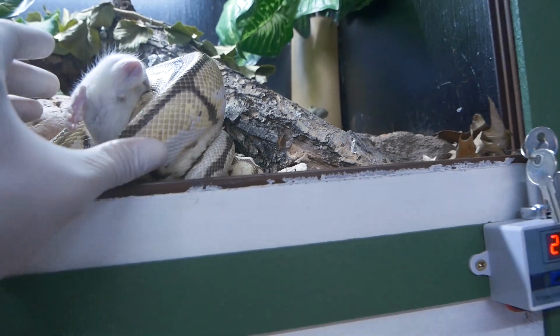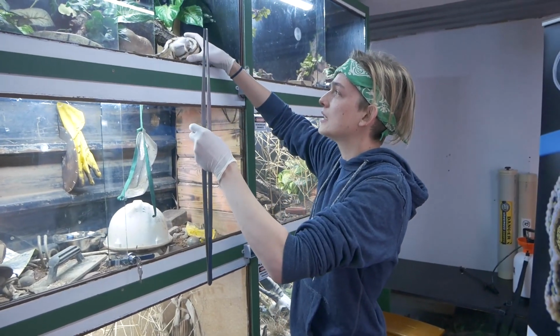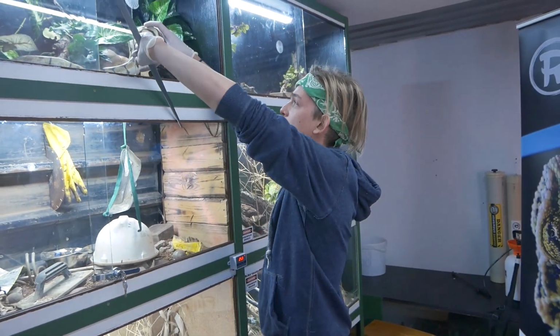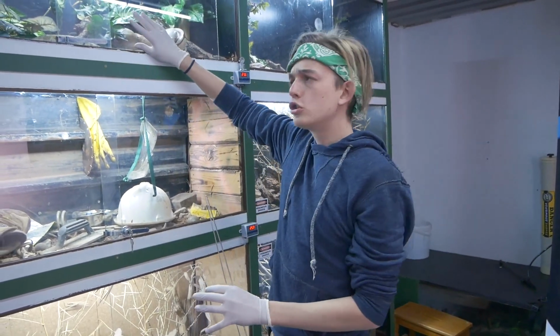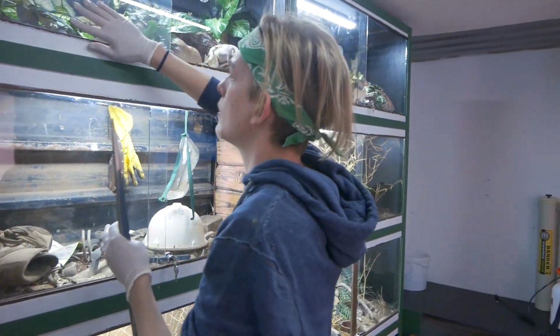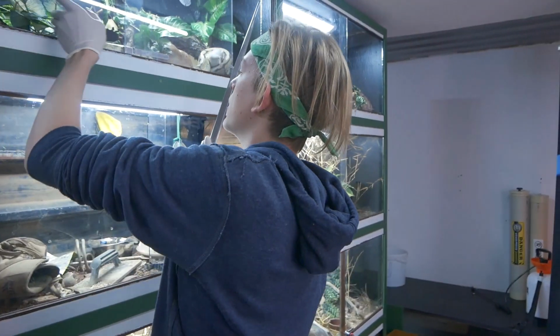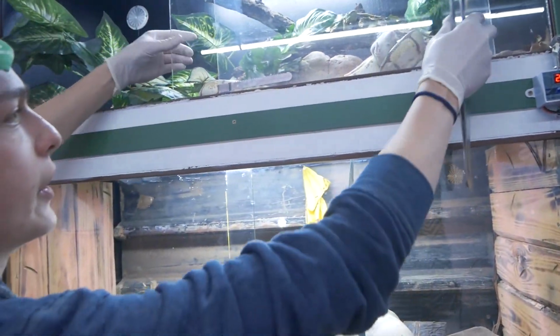Like most people will think, constrictors don't just suffocate their prey. Their prey also dies from asphyxiation and reduced blood flow to the brain, as well as bone crushing. A bunch of things happen all at once. I just got to move her body because she's stopping the cage over there from closing. There we go.